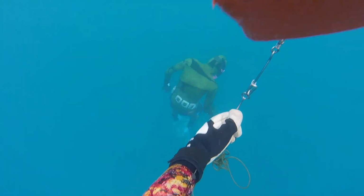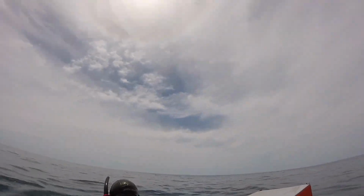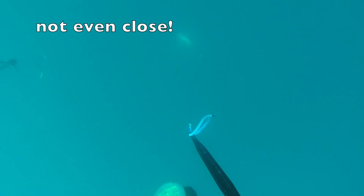Aaron couldn't quite reach it. The depth was about 18 meters and our heart rates were pumping, so we couldn't really slow them down that well. I had to go, but I didn't get close enough, not understanding the power of Aaron's gun.